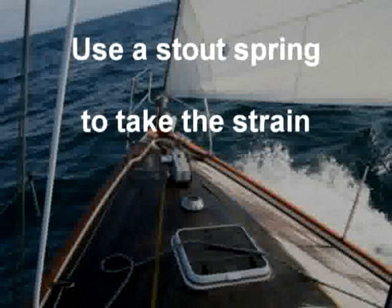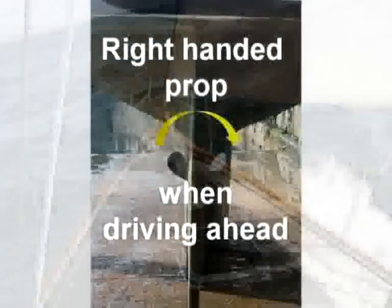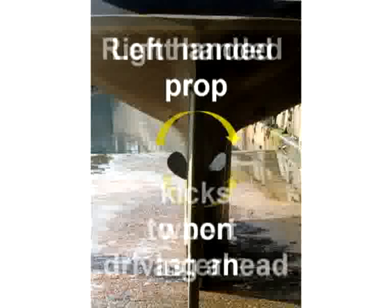One will generally find that one side is calm and the other is turbulent, and she will kick in the direction of the calm side. Right-handed propellers that turn clockwise as you look at the propeller will have a slight kick to starboard in ahead and a kick to port when they're turning anti-clockwise in astern.